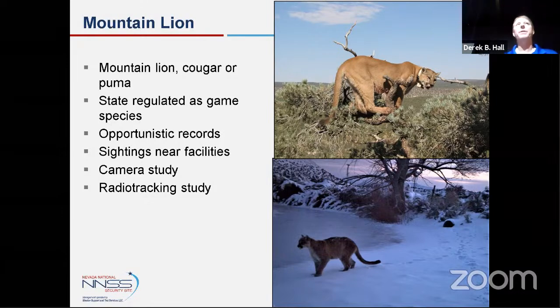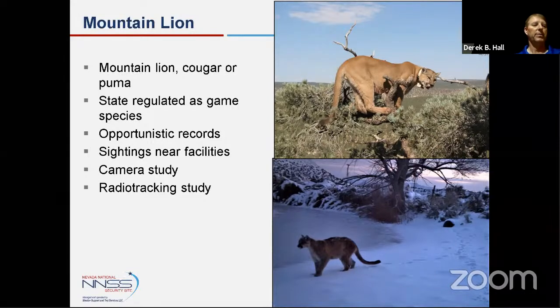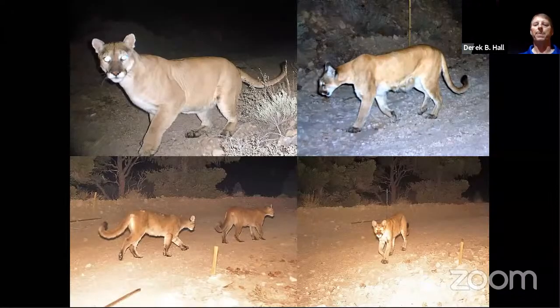So we collaborated with Aaron Boydston and then later Kathy Longshore with USGS, really crucial collaborators in this study. And we set a bunch of cameras out around the site to look and see what we had out there and where they occurred. This also led to a radio tracking study that I'll mention here in a few minutes.